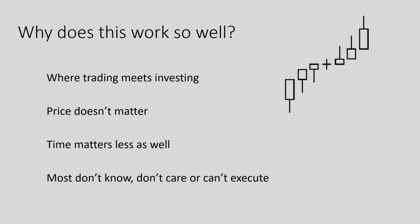So the majority of people don't know, or they don't care, or they just can't execute. This sums up 99.9% of people. They don't know, they don't care, or they can't do it. So you have a huge advantage if you can spot this chart pattern and you can combine it with what you know about the market, how the market works. So when I say strategy, this is the strategy. So it's very, very important stuff here, and that's how the inflection point will look on a chart.